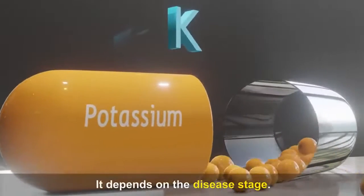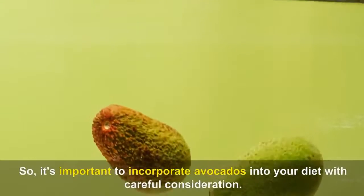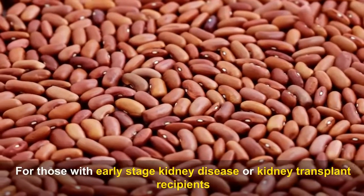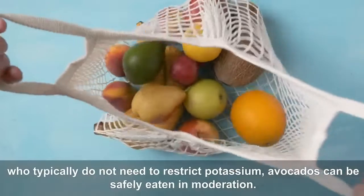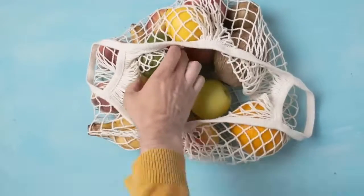It depends on the disease stage. So, it's important to incorporate avocados into your diet with careful consideration. For those with early-stage kidney disease or kidney transplant recipients who typically do not need to restrict potassium, avocados can be safely eaten in moderation.